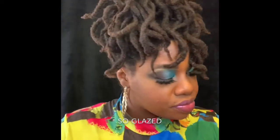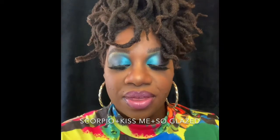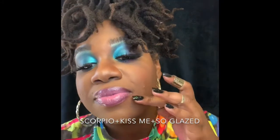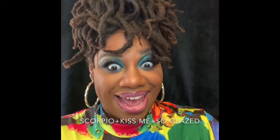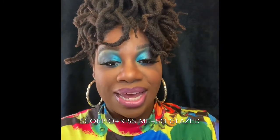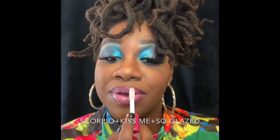Ooh, look at this. These are glassy. What is it called? This is called the glass gloss. Indeed. It's glassy. She's sassy. Okay, and glass. So I paired Kiss Me with the Scorpio liner from Juvia's Place. I like it with or without liner, you know. And just to be extra, extra, because I can, and because I like gloss, I'm going to add So Glazed on top of it. I know, it's a lot. Don't be scared. I'm here with you.